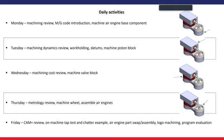So we intentionally select parameters from the tap test that will be stable and those that will be unstable or produce chatter. So you can see and hear the difference, and we pass parts around so you can see them. And we talk about how we use that information when we're generating our tool paths in the CAM software. We then have our assembly competition, which I'll show you. We allow you to machine a logo into the piston block and then complete our program evaluation.